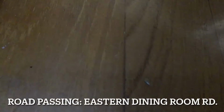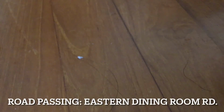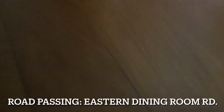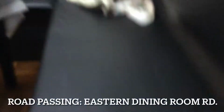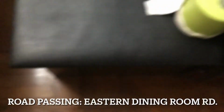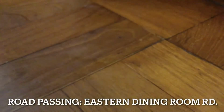Oh crap, this is a dangerous idea, but it's fine. Give me a second. Now we're on the eastern side of the dining room. Yeah, it's literally right here. Oh crap. The guy fell off. Give me a second. Low quality content.